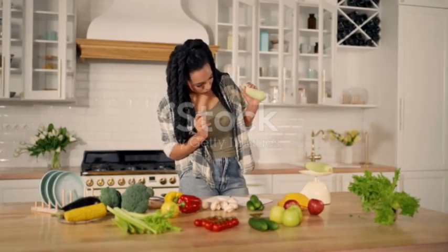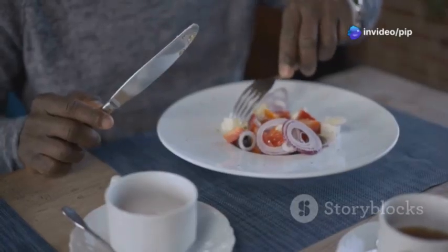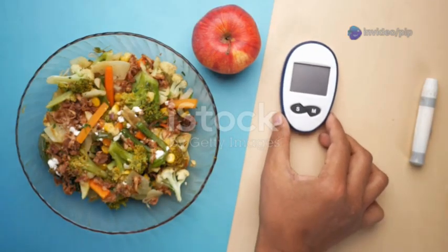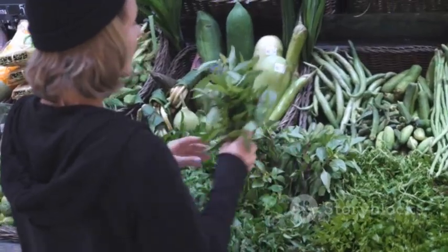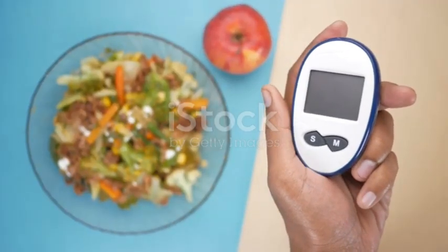Section 7. Eating well with diabetes, fueling your body right. When you have diabetes, what you eat is very important. Your diet directly affects your blood sugar levels. Making healthy food choices is a cornerstone of diabetes management. It helps keep your blood sugar in your target range.